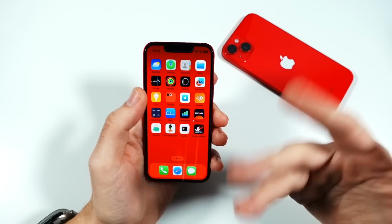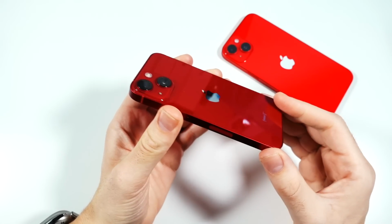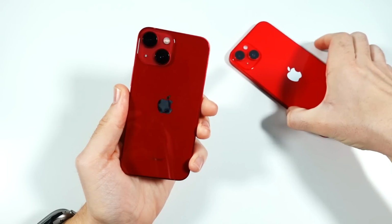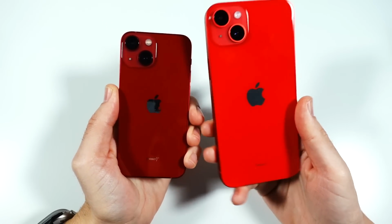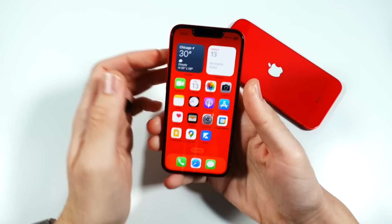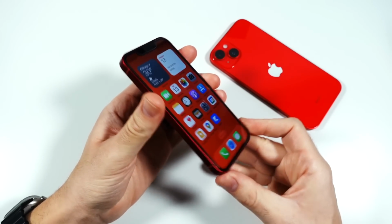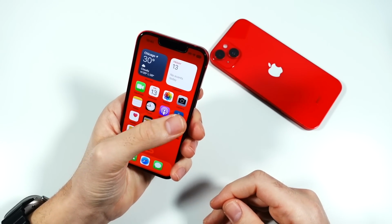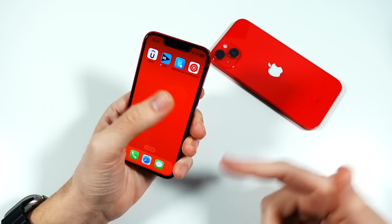But let's talk about the body and the build. Should you buy it here? The answer is absolutely. The build and the body is the same as something like a 14 and 14 Plus. The only difference is it's a lot smaller, a lot easier to manage in one hand. How does it feel? I'd say it feels like pretty much every other current iPhone, but more like an iPhone SE of 2016 in terms of its size.